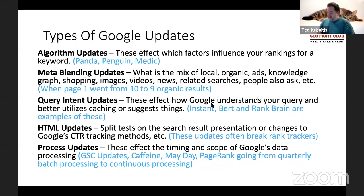Query intent updates. These are things like Instant, BERT, RankBrain. These are how Google understands your query and better utilizes cache, how they interpret what your query means and what they should do in response to that intention. But those aren't changing the factors of how Google ranks your page. That's changing how Google understands the searcher's query. So that's a different type of update than one that would potentially make you rank 6 places lower.